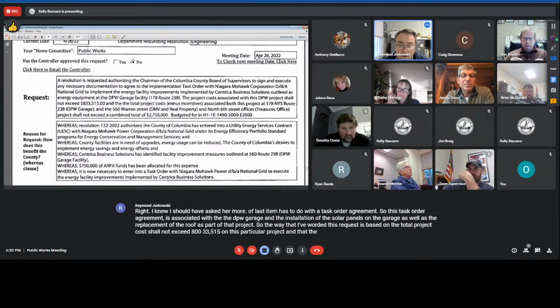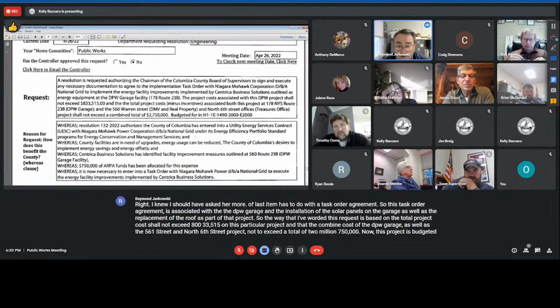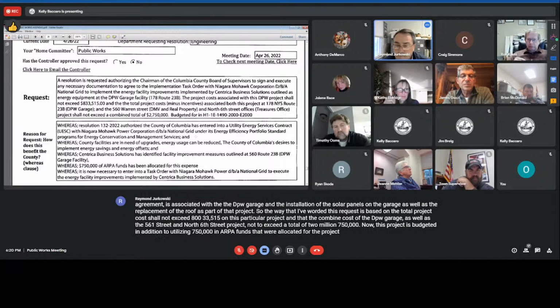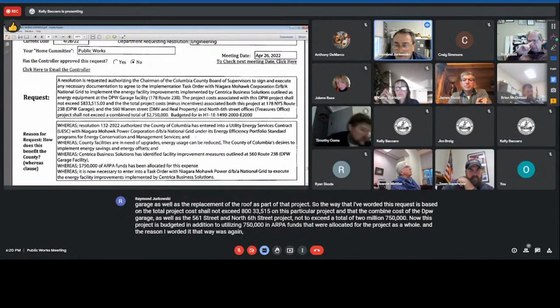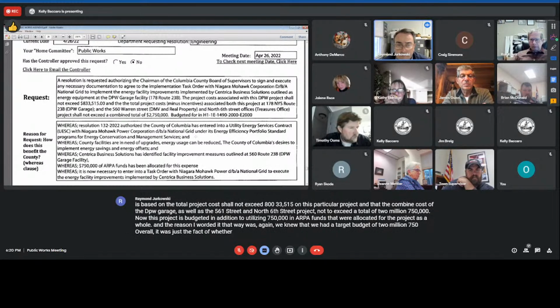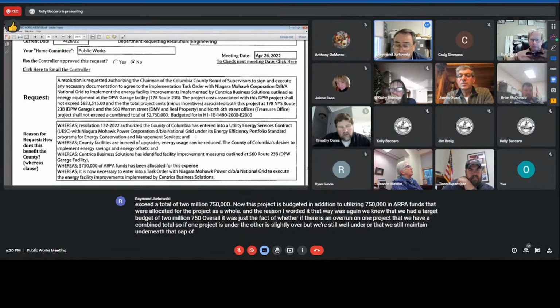And that the combined cost of the DPW garage, as well as the 560 Warren Street and North 6th Street project, not to exceed a total of $2,750,000. Now, this project is budgeted in addition to utilizing $750,000 in ARPA funds that were allocated for the project as a whole. And the reason I worded it that way was, again, we knew that we had a target budget of $2,750,000 overall. It was just the fact of whether, if there is an overrun on one project, that we have a combined total. So if one project is under, the other is slightly over, but we're still well under, or that we still maintain underneath that cap of $2,750,000.